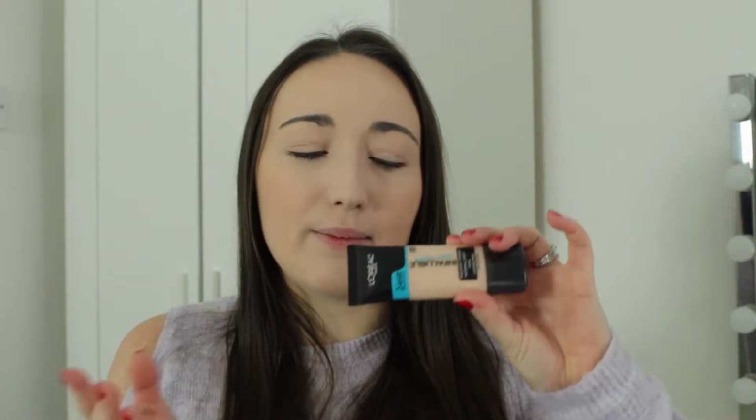It's a thin formula, so it's not thick coverage. It's kind of light to medium coverage, which is good for the spring and summertime. I like that anyway. And it is really radiant. It makes you look like you're glowing from within, and when the sun hits your face, it just is stunning. I love it so much. This has to be in my top favourite foundations. If you haven't tried it, you need to try it.